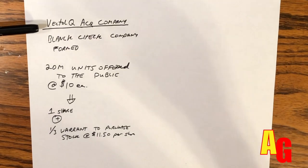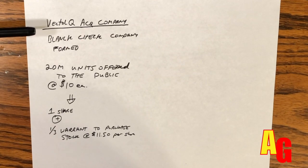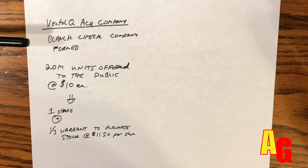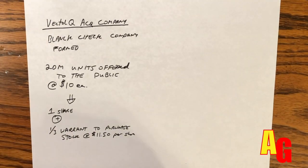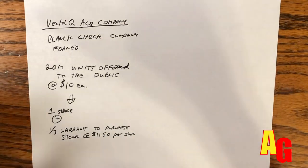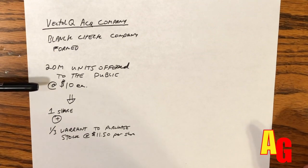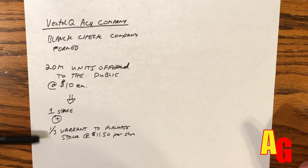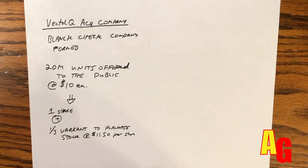So they set up a special purpose acquisition company, or a SPAC, known as Vectel Q Acquisition Company. That was a blank check company formed. There were 20 million units offered. And again, as we mentioned in the previous video, each unit in a SPAC usually consists of a share of common stock and then a warrant or some level of warrant to purchase more common stock. In this case, 20 million units were offered to the public, and that's one share plus a 1/3 warrant to purchase another share at $11.50. That's what they were offering to the public. They ended up oversubscribing a little bit, and they got $230 million from the public.